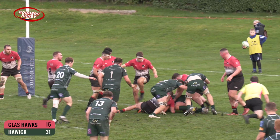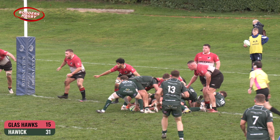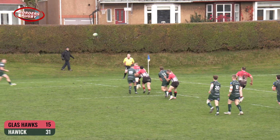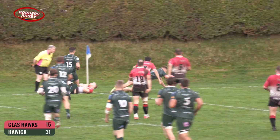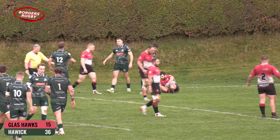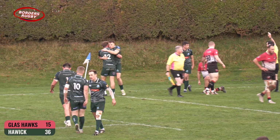Ross Graham up towards the line. He's again held up just short. Scott though. Scott goes this time to Brunton. Brunton to Lee Armstrong. Man over on the far side. That man is Ronan McKean, and again the referee and his assistant work in tandem, and the try is awarded.